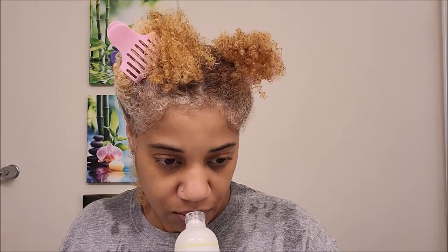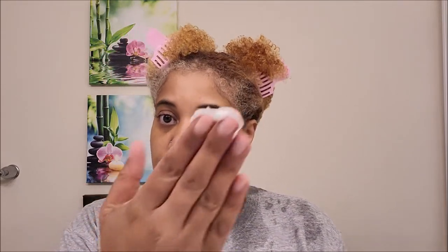So yeah. All right, let's start off with this leave-in, y'all. Brand new. Just took the little seal off of it. Let's see what it smells like. Does not smell like banana. I'm about sick of these companies saying stuff is banana and it don't smell like banana. Like, y'all are just fooling a sister here. Does not smell like banana at all. That's what it's looking like.